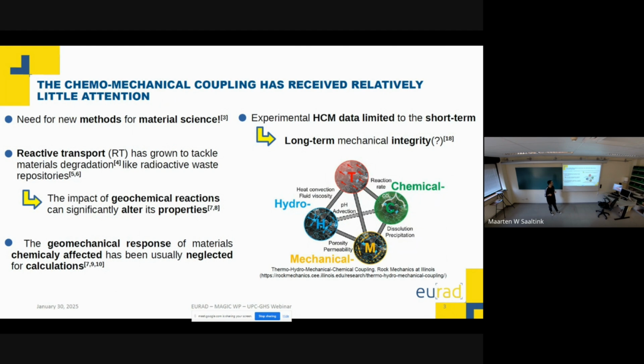Last but not least, it is important to approach the hydrochemical behavior of cementitious materials, not only because the experimental data is limited to the short term, since the experiments carried out started at most a few decades ago, but also because the long-term data can only be reached by numerical simulations. When we speak about long-term in these particular problems, we're talking about periods of time from thousands to millions of years.